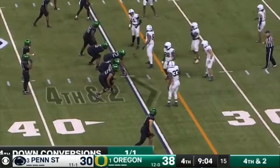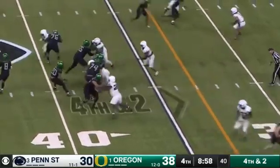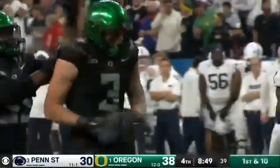Gabriel now will step back into the shotgun. Jordan James is with him. Tez Johnson just moved to the outside. Gabriel, a little bit of trouble. Crossing route. Ferguson, the tight end. First down. Down to the 15-yard line.